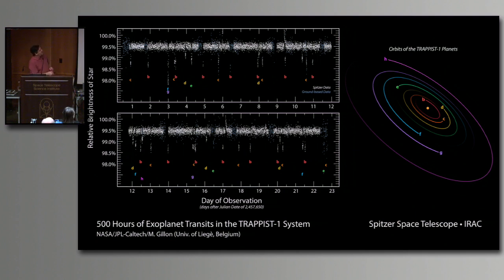Why? Because they are periodic. So look at B, B, B, B. You see these periodic dips as the planet passes around. Every time it orbits, it passes in front. Okay, and then you've got the same for C, D, E, F, and G, and H. Although I noticed in the data that they released, there's only one H.